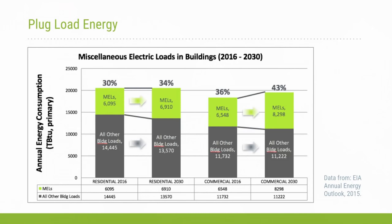And especially when we get to high performance buildings, this percentage is even larger. So for an example, at NREL's Research Support Facility, which is a net zero energy building, our plug loads consume, I think it's about 55% of our whole building energy right now. So it's a much larger piece of the pie, and there is a lot we can do and we can continue to do to really address that energy consumption in our buildings. Next slide.